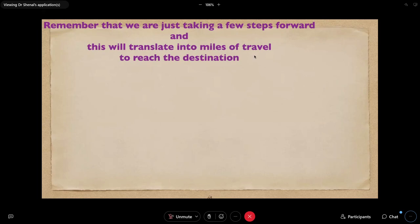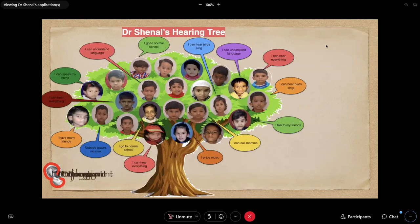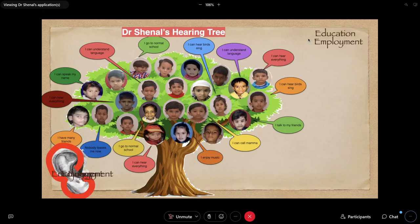So remember that we are just taking a few steps forward, and this will translate into miles of travel to reach the destination. Impaired hearing is like this, but when you have smooth, normal hearing, your life becomes as smooth as this. So yes, for me, ear is the organ of education. I call it E for education, employment, encouragement, enjoyment, and lot of energy.